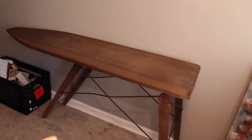We needed a table to go here in our kitchen, but this is a little too deep. So again, like I said, I'm probably going to list this on Facebook Marketplace for about $75 or so. I think $75 is a pretty fair price to pay for such an old ironing board. Again, if I had an antique booth, this would be perfect because you can put it in the antique booth for sale, but then you could also put other things on top of it.